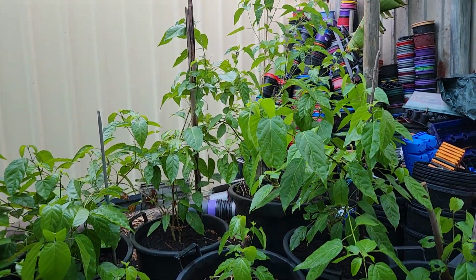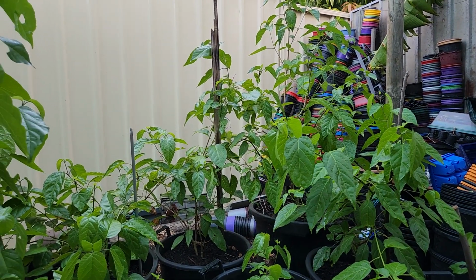Anyway, Premna Creek, lovely plant to grow, great leaves to eat.